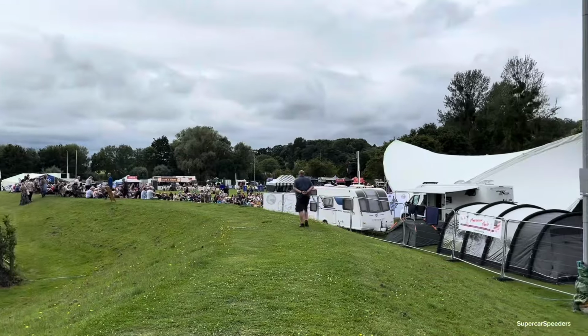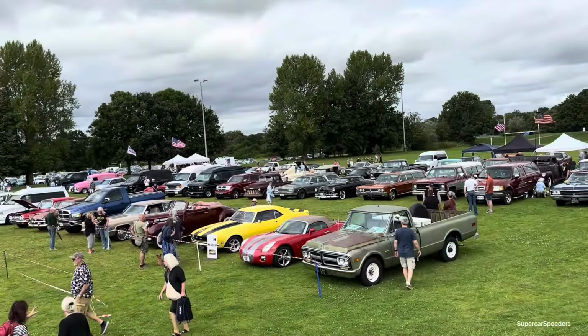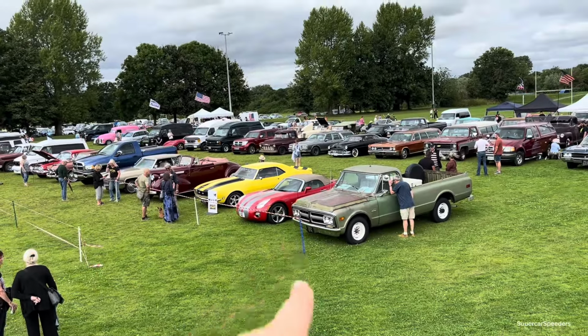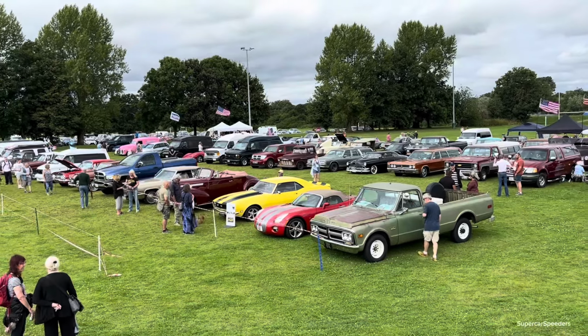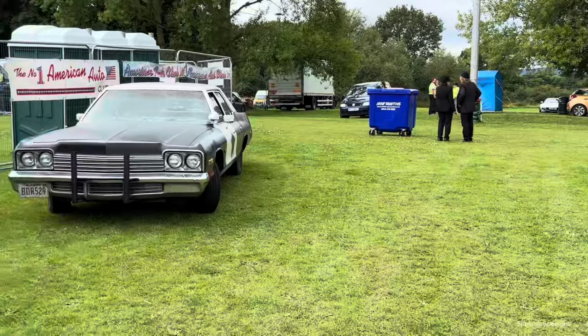So the festival is well underway over there, and here's the lineup of cars. One of the rarest of the modern American cars here today would be the Pontiac Solstice. Something you don't see many of, especially the convertible version. We've got the Blues Brothers over there, and here's their car.